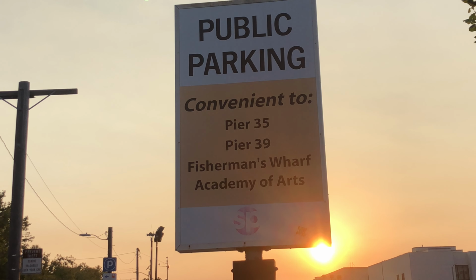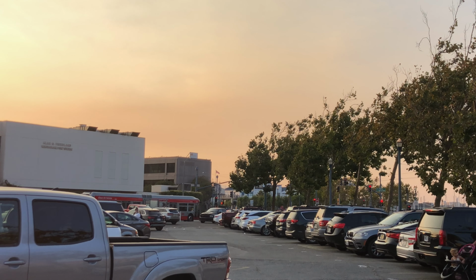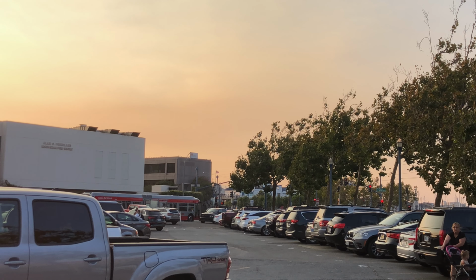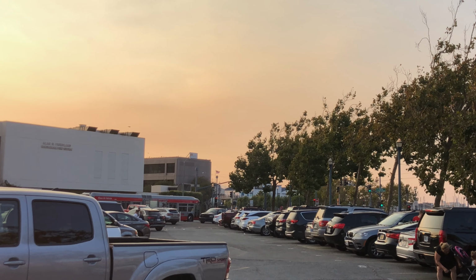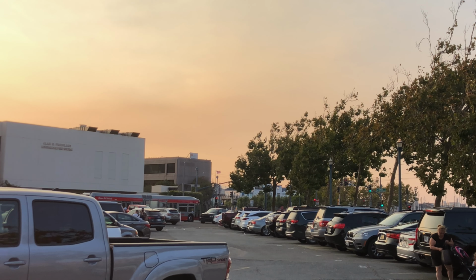Well, right across the street from the Alcatraz Cruises, from Pier 33, is another public parking lot. So again, you have another option for parking along the Embarcadero. More views of the parking lot. Again, it's only just a few feet from Fisherman's Wharf.